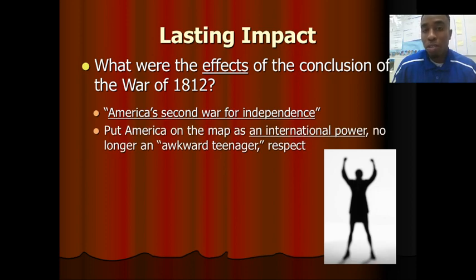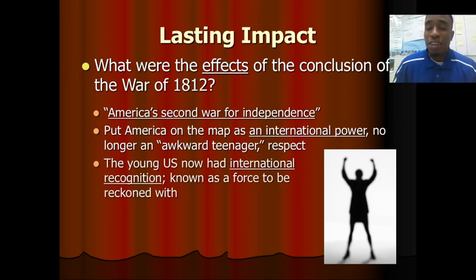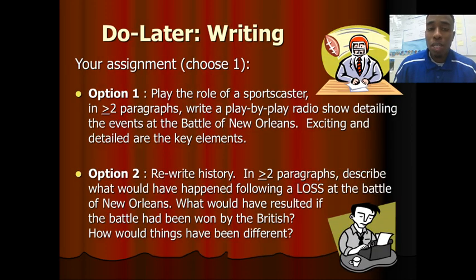It's known as that because, think about it, as I said at the beginning of this lesson, this is the second time we're fighting Great Britain. Our first time was the Revolutionary War. We beat them there as well. So this put America on the map as an international power, no longer an awkward teenager, as it says in there. We gained respect from other nations that would eventually become allies. The young nation now had international recognition and is known as a force to be reckoned with. So people don't take us lightly anymore.